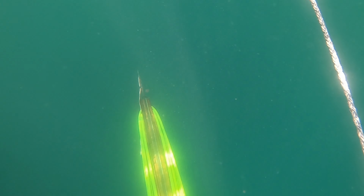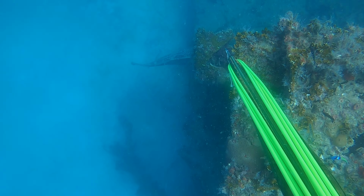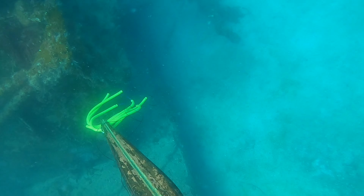Immediately after the first dive, Bigfoot came up and said he had seen a huge grouper, and I went down to check it out. As I'm dropping down, I can see the tail sticking out from under the pilot's house of the boat, and this thing was huge. So I kind of sneak around the pilot's house here, and I take a shot, and I try to hit it dead center in its head. And man, this thing looked like a car underwater. I was actually nervous even taking this shot.